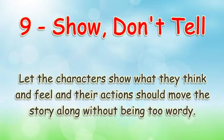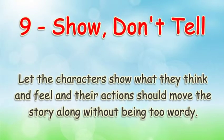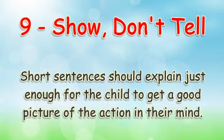9. Show, don't tell. Let the characters show what they think and feel, and their actions should move the story along without being too wordy. Short sentences should explain just enough for the child to get a good picture of the action in their mind.